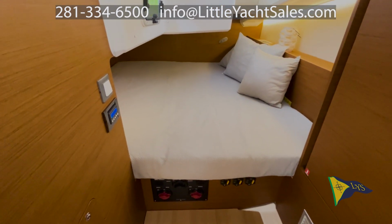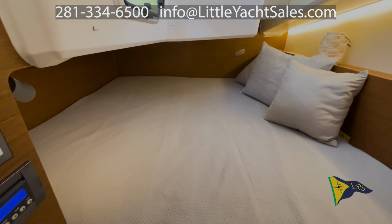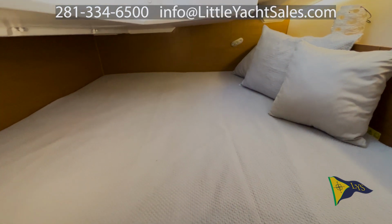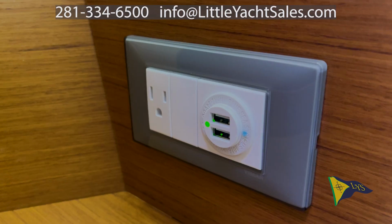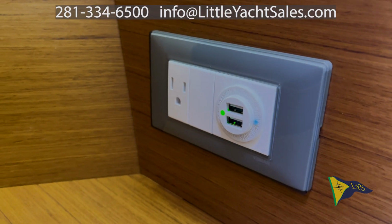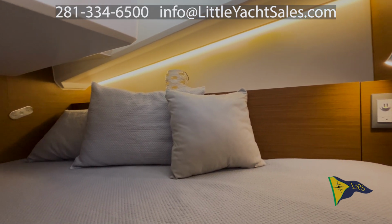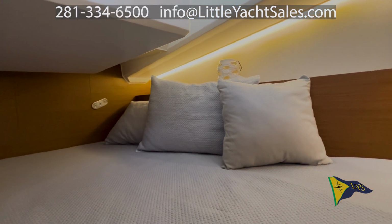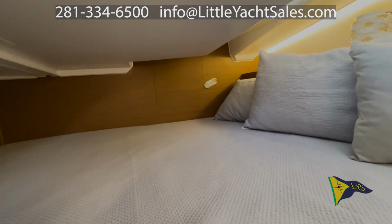The large aft cabin is a bright and comfortable space that has excellent standing room along with plenty of room over the bed. Just like the rest of the boat, there are beautiful and handy light fixtures and plugs that feature USB charging for your electronic devices. For owners or guests, this is the perfect place to relax on anchor, at a dock, or underway.